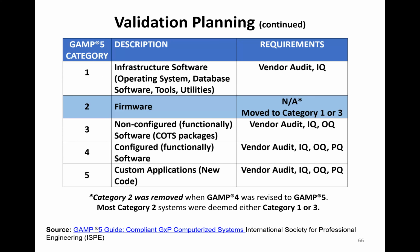Now, when you look at the categories, going from GAMP 4 to GAMP 5, they actually removed category 2. And the things in category 2, which were firmware, embedded software, and PLCs, either were dumbed down to a level 1 or they were more sophisticated and became a 3, 4, or 5.